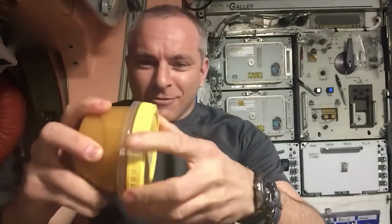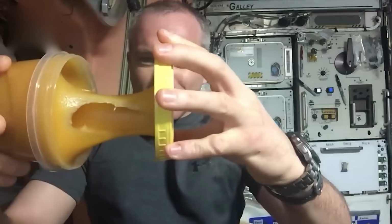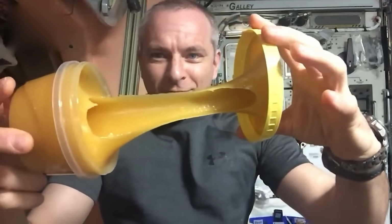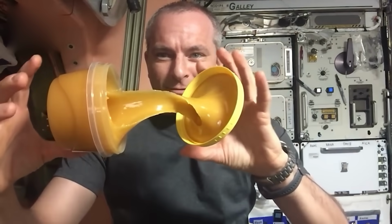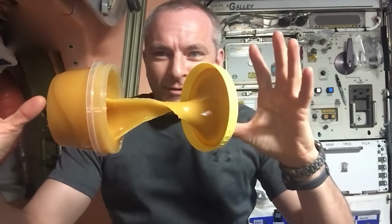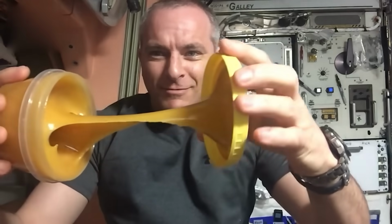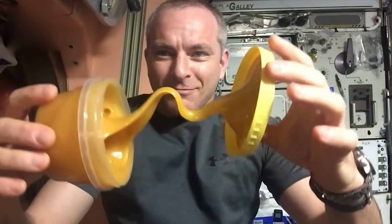Honey. Choo-choo. Crawls back. Seeing honey in the weightlessness of a spacecraft is much more fascinating than any slime found on Earth.